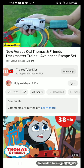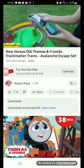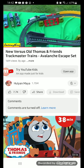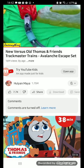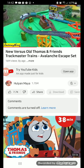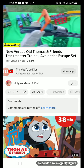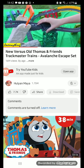The newly redesigned Trackmaster Spencer. Go on, Rhea. Woo, he's fast. The Grand Engine is fast indeed. Climbing up the steep hill. Yeah! Woo! That was fun, huh, Spencer?